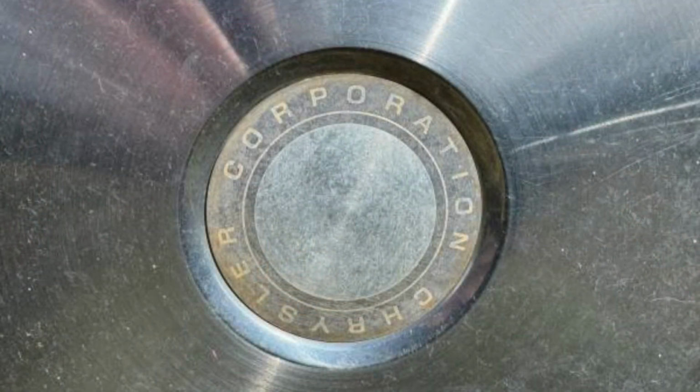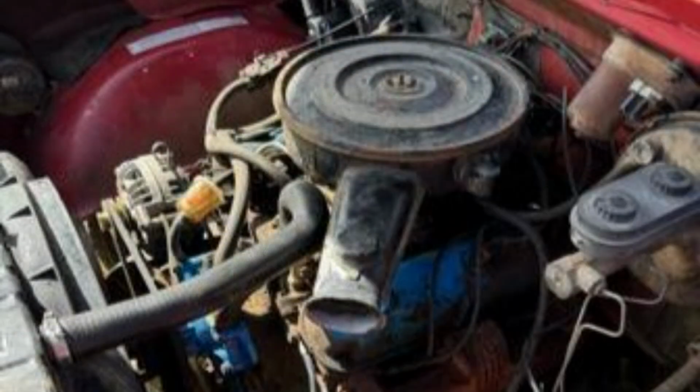The truck features a new battery, water pump, and blower motor. A solid classic with a great bed condition.